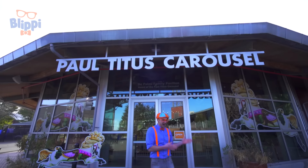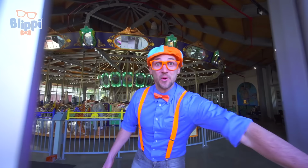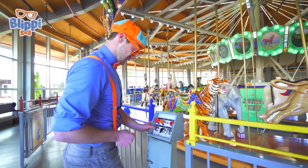Are at a carousel. Come on. Hey, horsey. This is gonna be so much fun. See, it's a carousel. And right here, this is the instrument panel that turns on the carousel. And I got the key. Okay, let's put in the key right there. And.